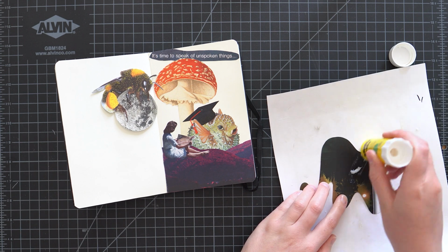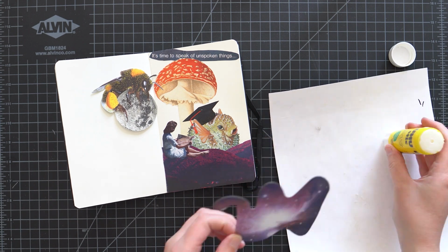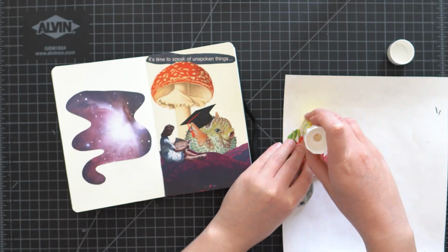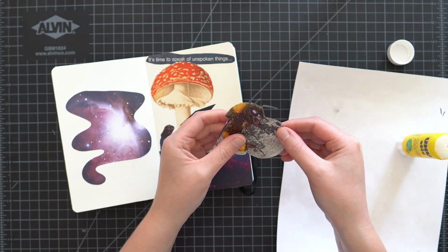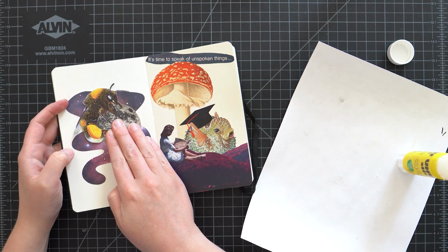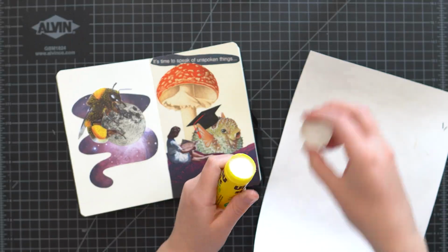And I love that the bee and the moon are sticking out of the background just a little bit. And again, it was just a fun shape. And my journal is the place I get to experiment and do things that are a little bit different. And I really just love how it fits on the page.